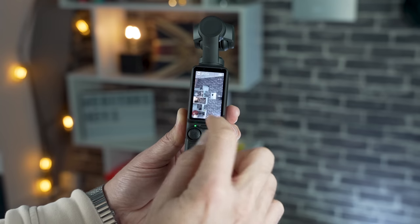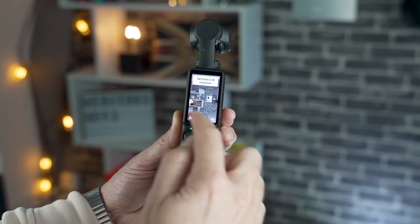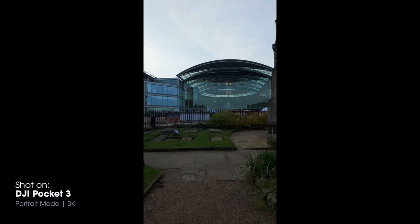Now, if you film portrait mode video, maybe doing TikToks, Instagram Reels, then the Pocket 3's also got you covered. You can just simply flip the screen around and it will continue filming in portrait mode. Now, the actual gimbal doesn't move around at all, but it uses the full height of the sensor, so you still get a 3K image, which I think looks pretty good.